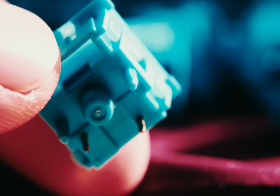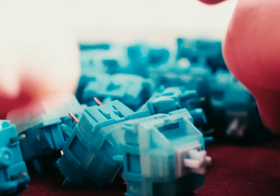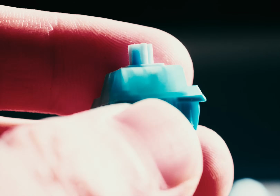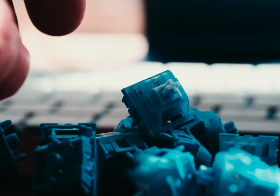The Mirror Lake is unique in that it's one of the more hollow sounding options in this video. I would say it has a pretty marbly sound signature. Its polycarbonate top and PBT bottom housing combination creates this incredibly distinctive resonance. I'd also say these are the second loudest Keygeek switches behind the Y1X. Here's how they sound.